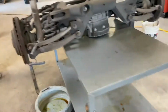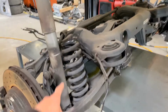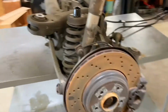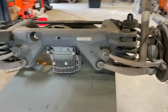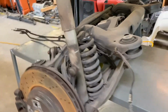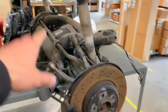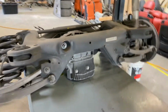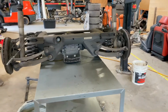Okay, so in here is our rear subframe out. We will take the shocks and springs out, and that's it. Everything else is going to stay on it, because I know a lot of you guys want to get this differential with everything to upgrade your 335, because that's the LSD differential. We will be selling it as a complete set, with the drive shaft included. If any of you guys need that, let us know. We have it ready for pickup, or we can ship it as well.